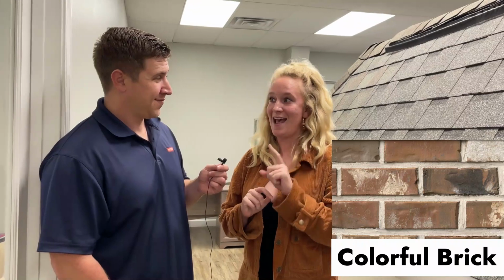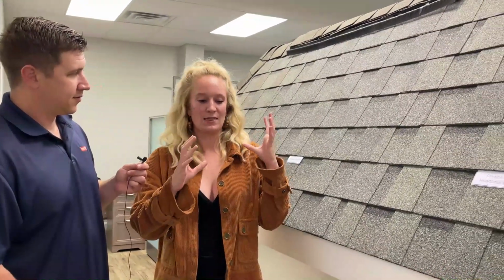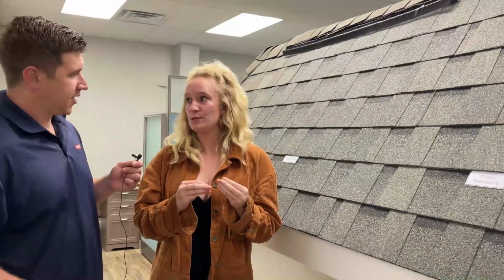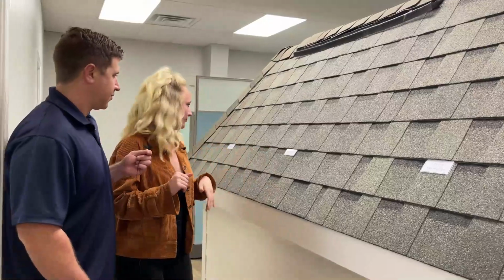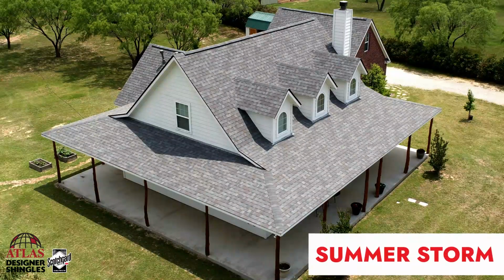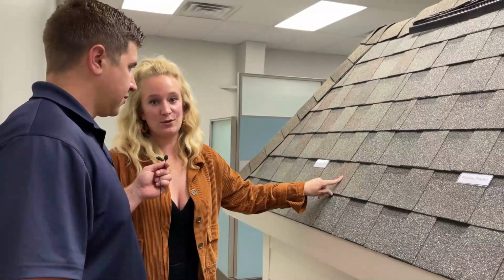But if we're talking about a red brick that has the color variation in it, because a lot of the red brick has dark purples and blues, I would go right over here to Summer Storm. And this one is so pretty because it's got the blues, it's got the greens, and then it's got the red in it too, which just looks so pretty with those bricks.